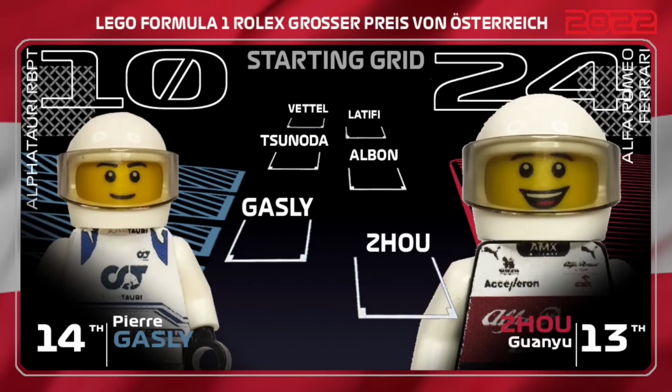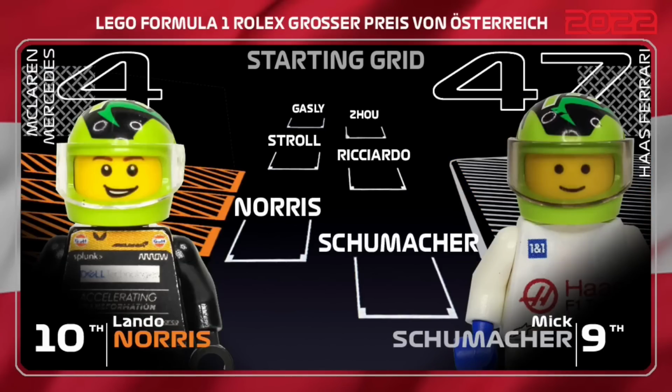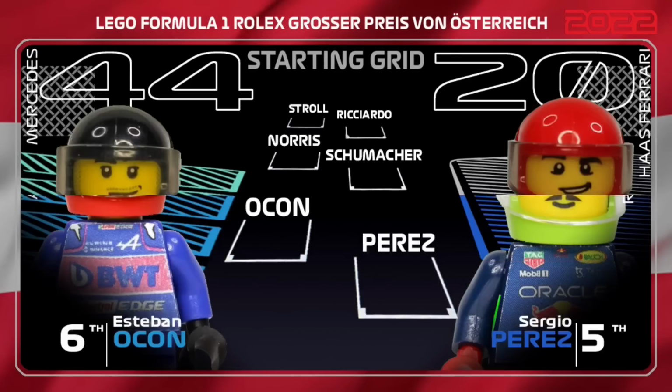Pierre Gasly starts 14th. Podium sitters have come 6 times from that spot here. Zhou Guanyu 13th and Lance Stroll in 12th, moved up 5 places in the sprint. Daniel Ricciardo is 11th. His teammate Lando Norris is 10th. First time in the last 6 races here the McLaren haven't been in the top 5 on the grid. Mick Schumacher starts 9th, and ahead of them comes Lewis Hamilton 8th and Kevin Magnussen 7th, the other Haas.